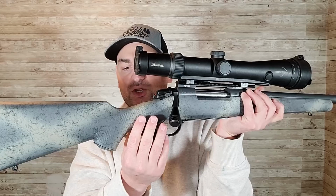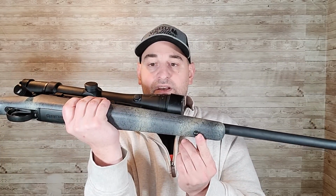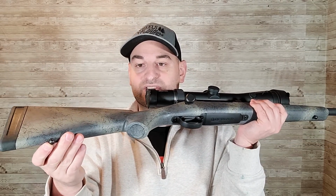Then coming forward, you have a checkered palm swell and a checkered forend, one sling swivel stud at the front, one sling swivel stud at the rear.